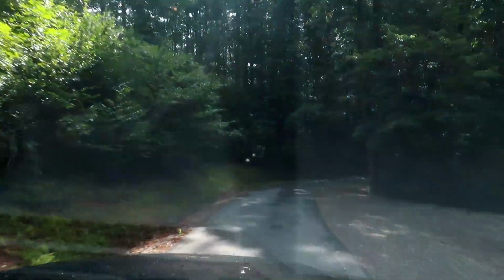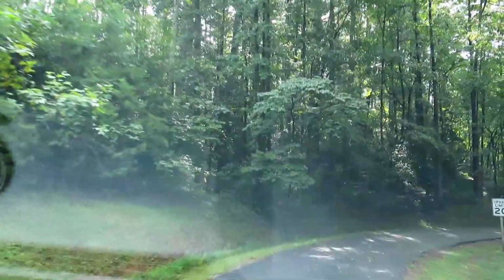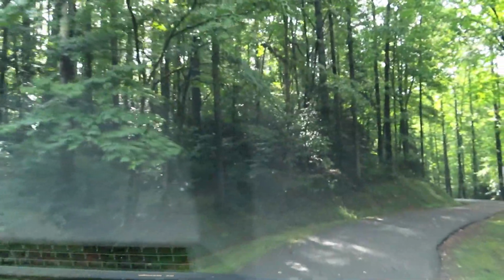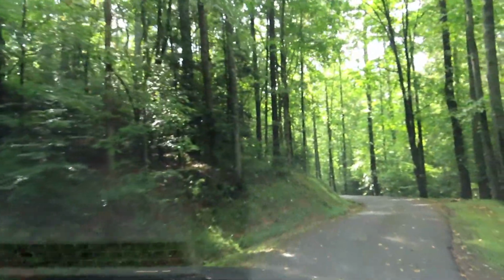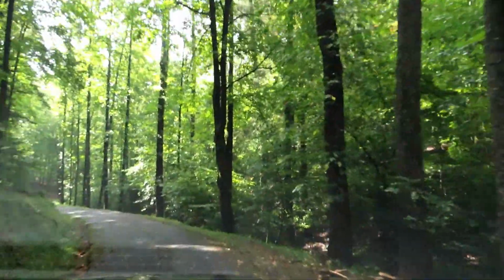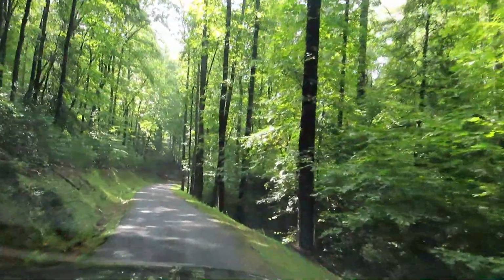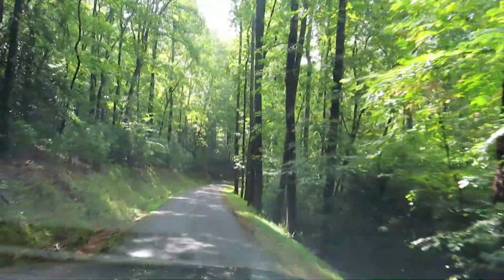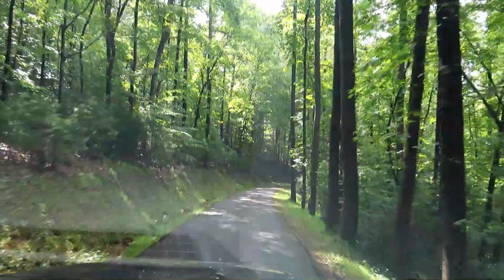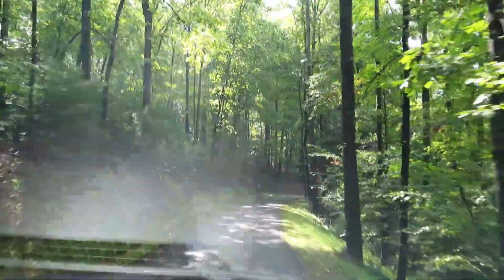Alright, so once you turn to head up toward the site we're at, the road is skinny, but it's all one way back here, so as long as you're aware and you're being careful, going slow, there's no issues getting back here. Just the road is definitely skinny and kind of drops off on each side, so you're going to want to pay attention, be careful, you'll be fine.